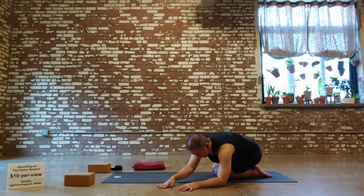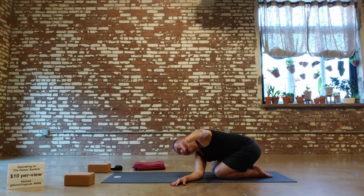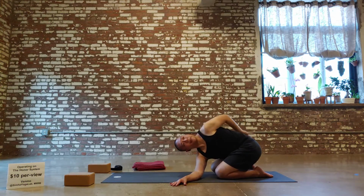Then draw the right hand in and right forearm down. Lean into your right forearm, lean towards the right side. Raise your left arm up, behind you, to twist.